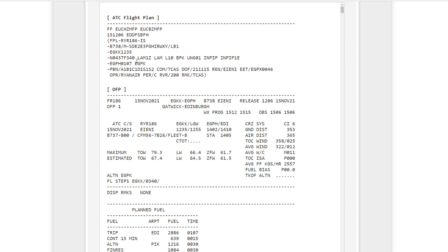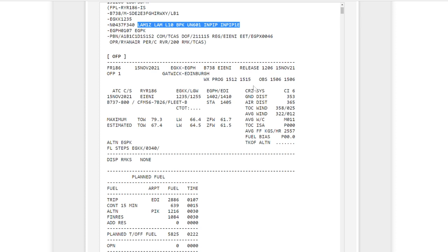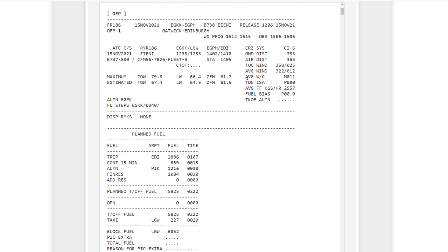Down here, this indicates the flight level that we're going to be flying at. This is our cruising altitude of 340. And this is our route. We're going to need to know the average wind. We'll need to put that into the FMC. There's the cost index. It's 6 for Ryanair.